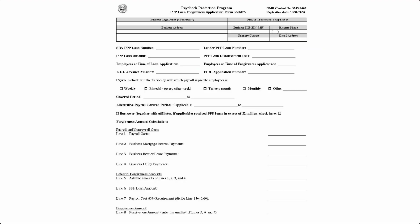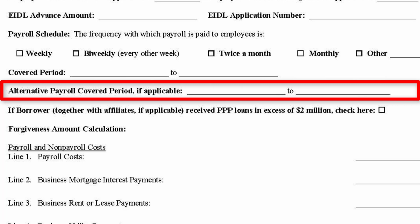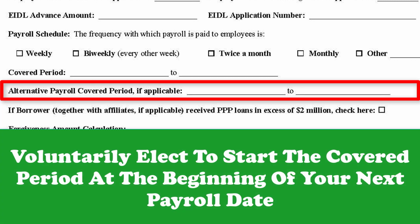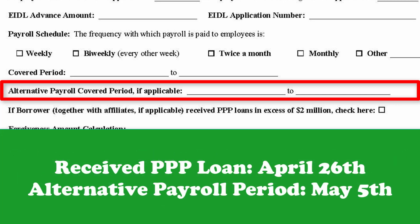The next line down is this alternative payroll covered period. So instead of starting the covered period on the date you receive the PPP loan, you can voluntarily elect to start your covered period on the first payroll date following the receipt of your PPP loan. So if I received my PPP loan on April 26th, but the first payroll date for my company wasn't until May 5th, technically I could start my covered period on May 5th instead of that earlier date.